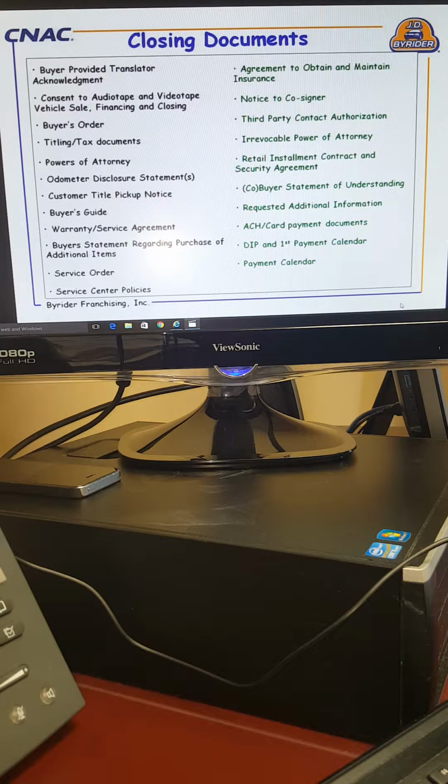On the screen are the titles of the closing documents that I discussed in the previous lesson. The documents on the left, shown in black, are related to JD Byrider and the sale and service of the vehicle. The documents on the right, shown in green, are related to financing the vehicle and CNAC. There are 22 documents in total. 16 will be demonstrated. The other 6 are specific to the state in which the store is located, not applicable to the deal being demonstrated, or weren't in use when the lesson was recorded. All of the forms not being demonstrated are covered in the previous lesson.